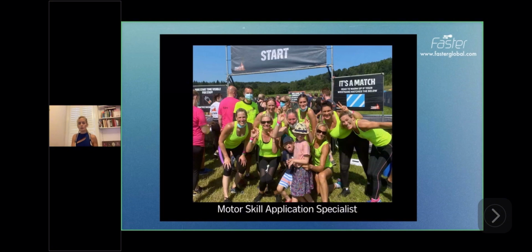This is my group, and we went and did a Tough Mudder. What I love about a Tough Mudder is you have to get over all of these different obstacles, but there's no one right way of getting over the obstacle. It gives you that feedback. You've either got your face planted in mud or you got over the obstacle.